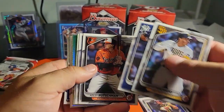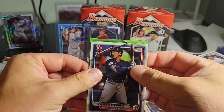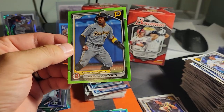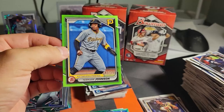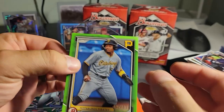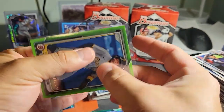Man, I did that twice. I should have been asking in every pack. Holy crap. And Curtis Meade on that rookie for the Pirates. Can we get a Skenes? Nope. Not a Skenes, but Tamar Johnson numbered to $3.99. I thought all the greens were out of 99. Maybe that's just the like shimmery green ones. That's alright. Numbered parallel. We will take it.